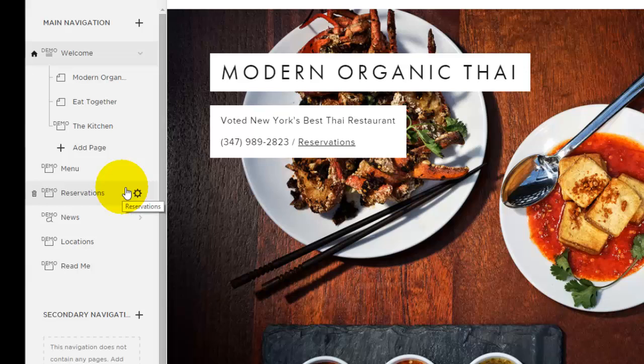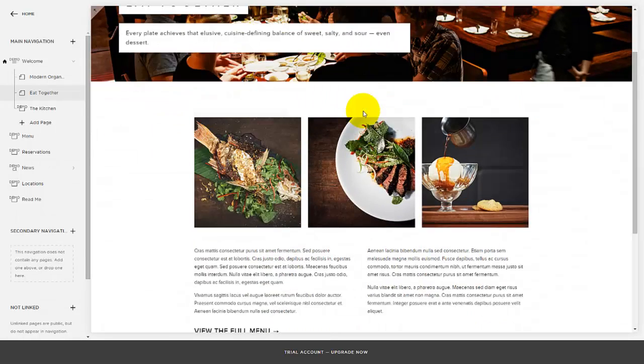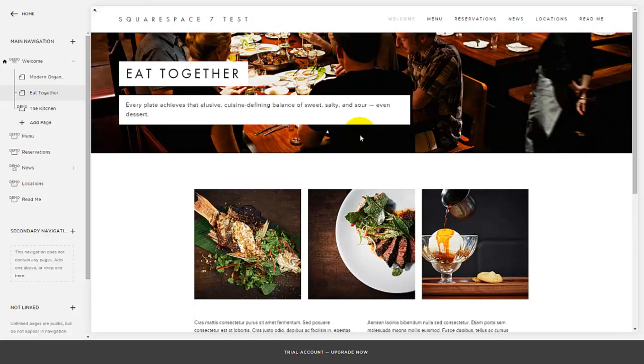Now, if you choose to use the pages here, that's up to you. You don't have to, or you can use some of these built out pages already and start layering on your own images and your own content. So you can use their setup and just swap in your content instead of building everything out yourself. And if you want to build everything out yourself from scratch, that's entirely possible as well. So that's another thing that's very well thought out by Squarespace.